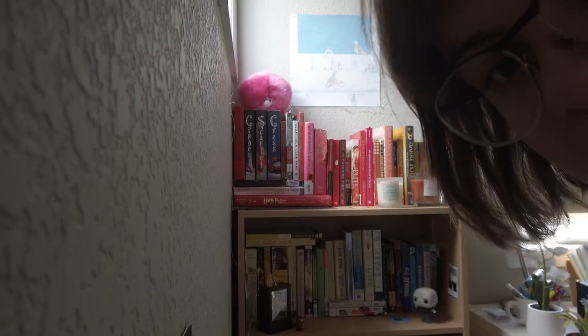I have nowhere near as many books as her. I only have about four shelves' worth of books, but I thought that would be a fun little thing to do to start off the summer. So yeah, that's what we're gonna do today.